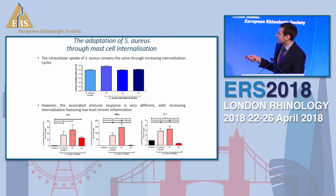Interestingly, when we look at the CFU, so the number of bacteria, comparing our original stock isolate to the once internalised, 3 times internalised and 5 times internalised, there's no significant difference in the amount of uptake of this bacteria. However, looking at the immune response, there's quite a significant difference.